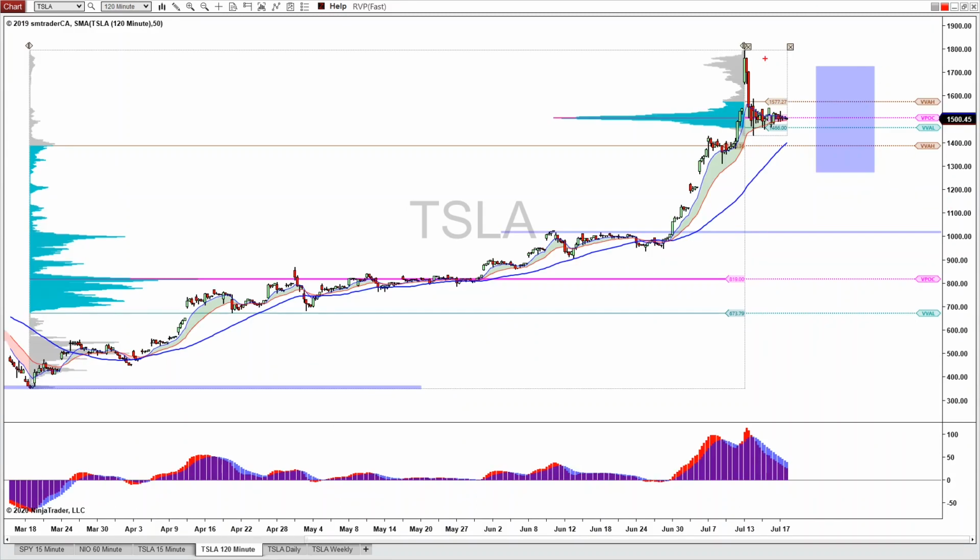Let's see how realistic this price range is. After all, the market doesn't always get it right. On this chart, I have a composite volume profile for last week's price action, and we see the 1500 level is near the point of control, the price level that has the highest traded volume for the week. We also see there is a lot of support near the composite value area low, that's near the 1466 level.